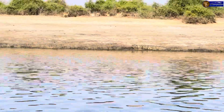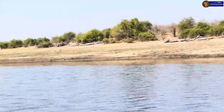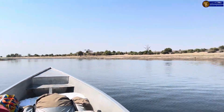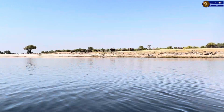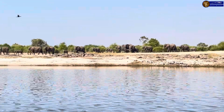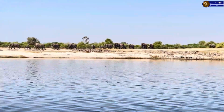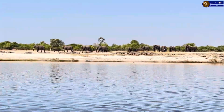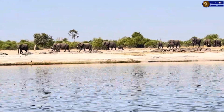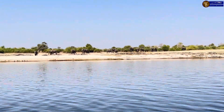Apart from crocodiles, we were able to see some impalas alongside the Chobe River, which is always a common sighting as well. We have a herd of elephants. Little ones, the babies, they look so cute when they are still young.